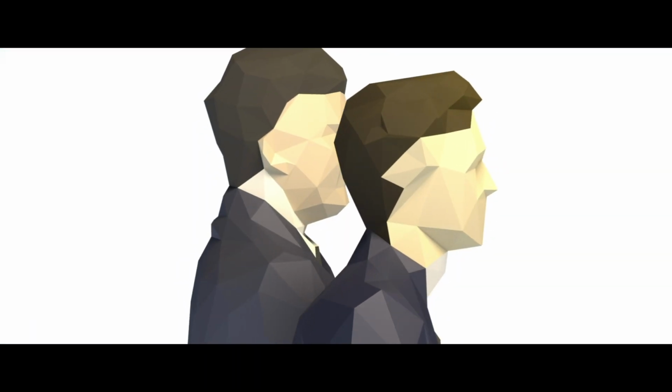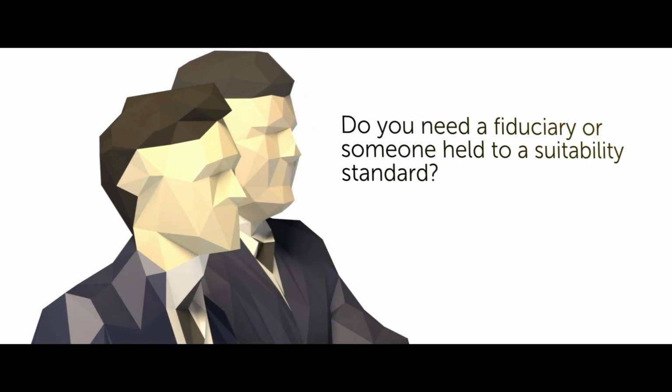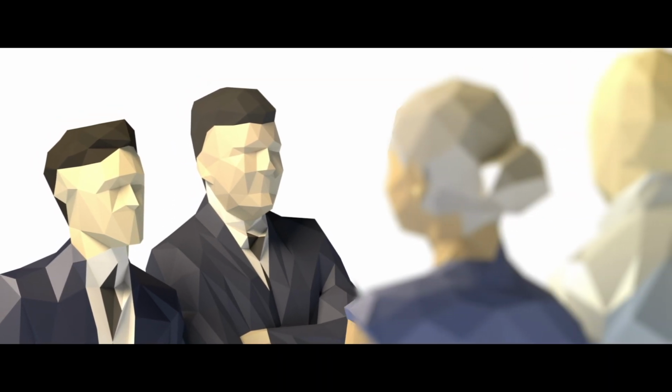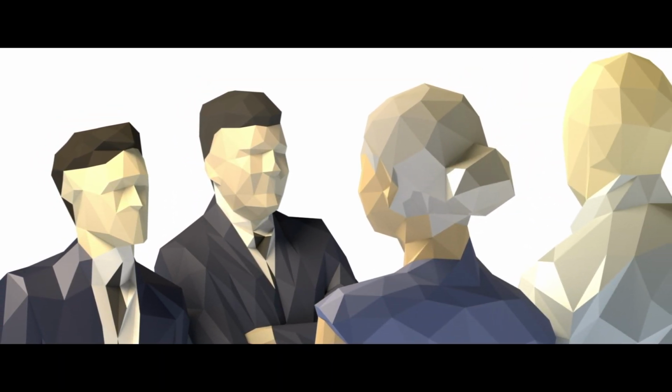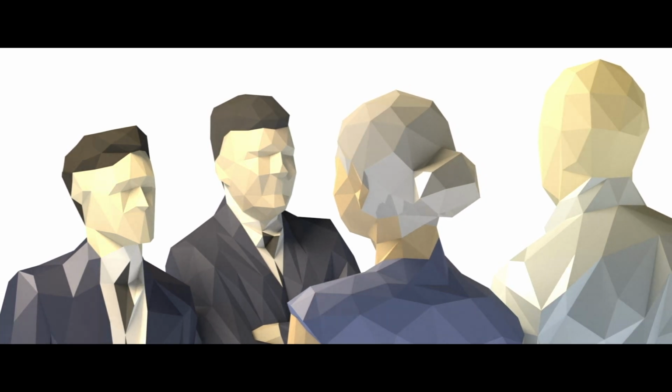Having two standards provides flexibility for both clients and financial services professionals, allowing clients to find the kind of guidance they want and financial services professionals to build a practice that best serves clients' needs. Carefully consider your needs before choosing a financial services professional.